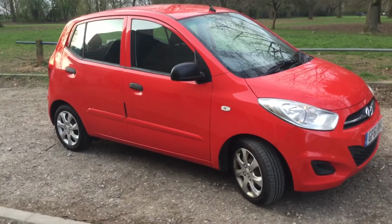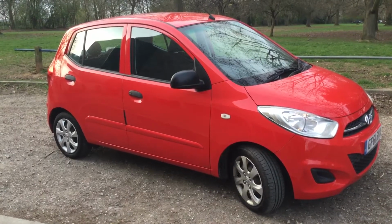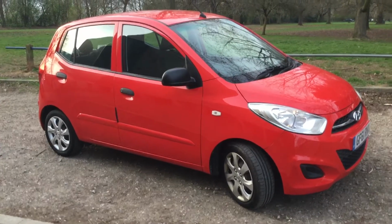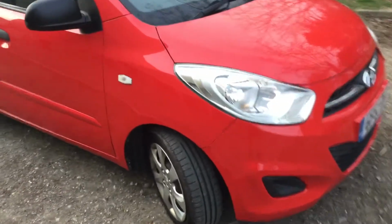there. Now it is a 61 plated car with very low mileage, really, at just under 36,000, but please don't expect a brand new car. It is 6.5 years old. It will have a stone chip here and there, but nothing really bad untoward. Now we'll start off on the driver's corner here.